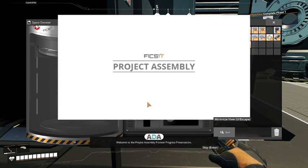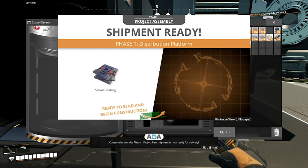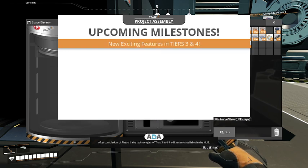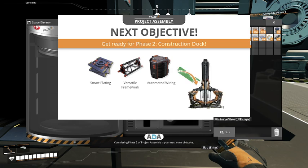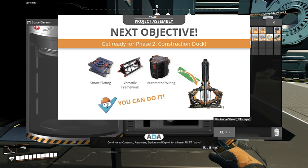Welcome to the Project Assembly Pioneer Progress presentation. Congratulations, the Phase 1 project part shipment is now ready for delivery. On delivery, Phase 1 will be completed and the distribution platform will be constructed. After completion of Phase 1, the technologies of Tiers 3 and 4 will become available in the hub. Highlights are automated power, steel production, personnel transportation, and many more. Completing Phase 2 of Project Assembly is your next main objective. New project parts will need to be produced and delivered to the space elevator as you have done previously. Continue to construct, automate, explore and exploit for a better Fix-It future.